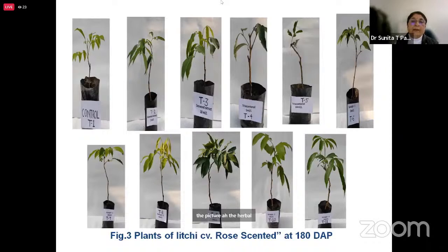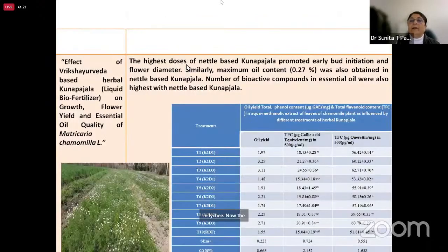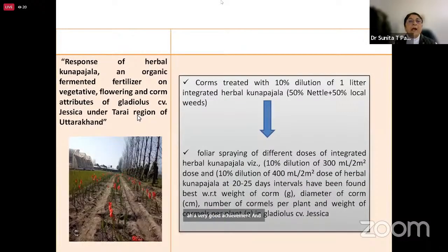You can see the picture, the herbal kunapajala showed good growth and survival percentage of planting material in lychee. Now, a very interesting result we got in the case of Matricaria chamomile. While applying the herbal kunapajala, it enhanced the secondary metabolites, the biological yield, and the herbage yield. The number of bioactive compounds was also increased. So this is a very good achievement.